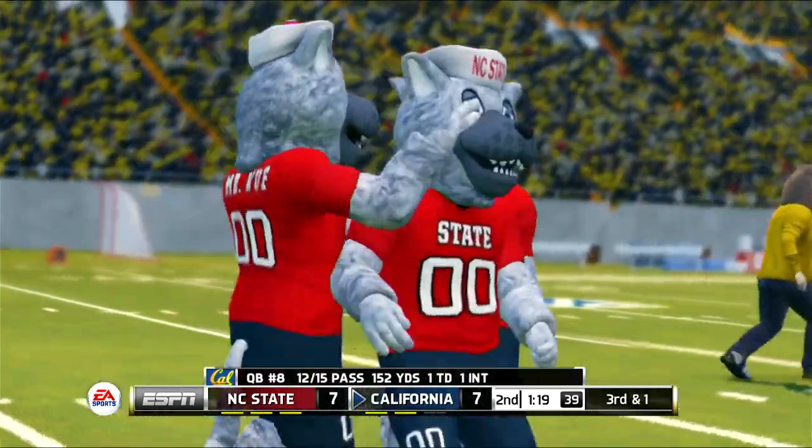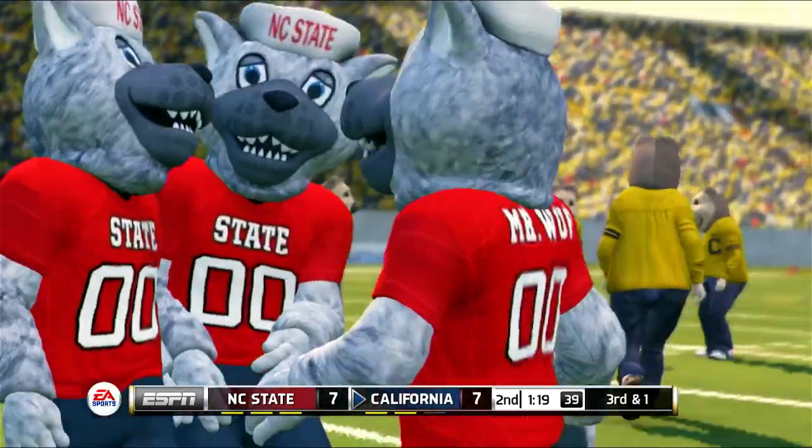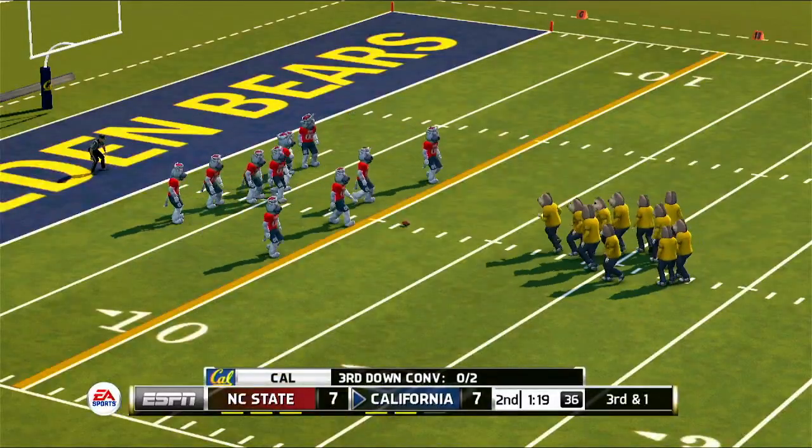It loose. Number one, the intended receiver on the play. And this is the 10th play of the drive.